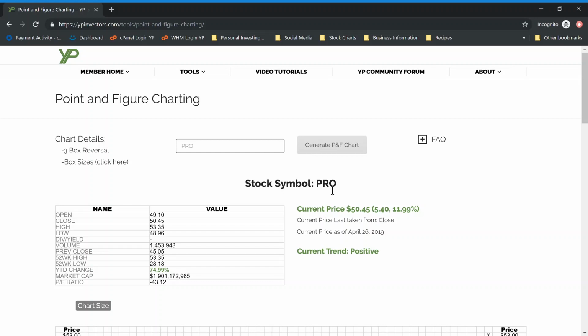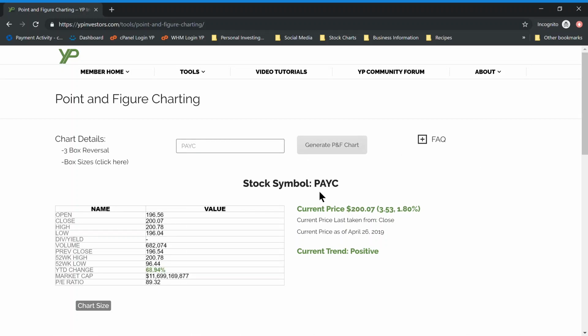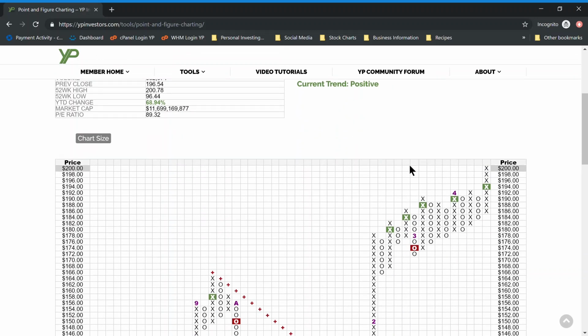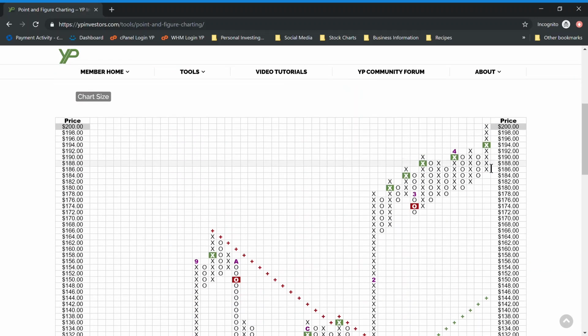Now let's get into the triple top buy signal. Go back to the top. Let's type in PAYC as our ticker, and we'll click Generate P&F Chart. Now you can see the point and figure chart is generated, and again the most recent column is farthest to the right, and we can see there were two previous columns of X's where it got up to $192 and then it went back and down into a column of O's.